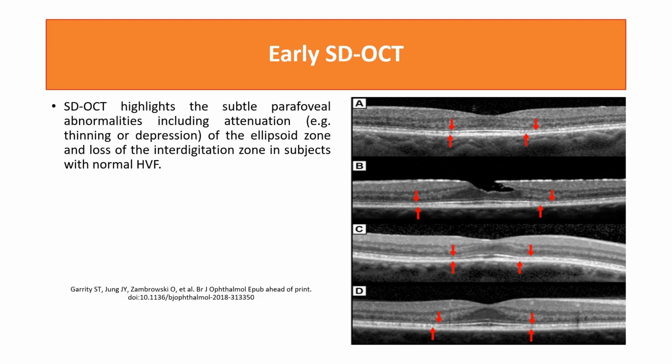Spectral domain OCT early changes. You need to be careful when examining these patients because you can detect the retinopathy very early on spectral domain OCT. You can see here highlighted the changes, attenuation, like thinning in the ellipsoid zone in these patients. Here, thinning, attenuation, or depression in the ellipsoid zone of this patient, along with disruption in the interdigitation zone. And this patient has a normal visual field. So you can detect these changes in the OCT before the changes in the visual field.